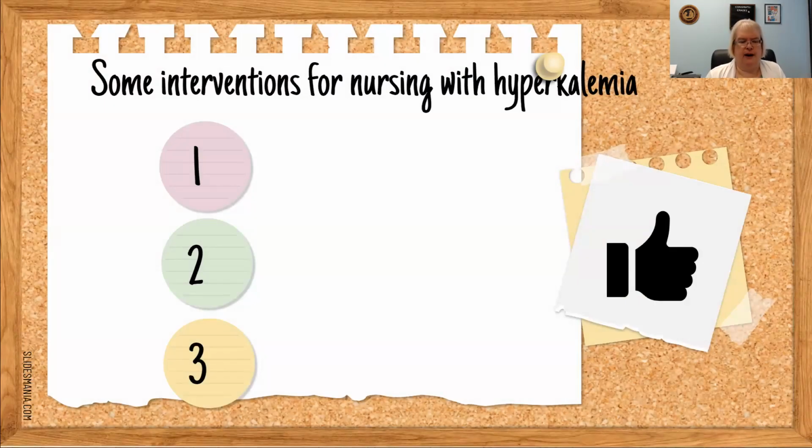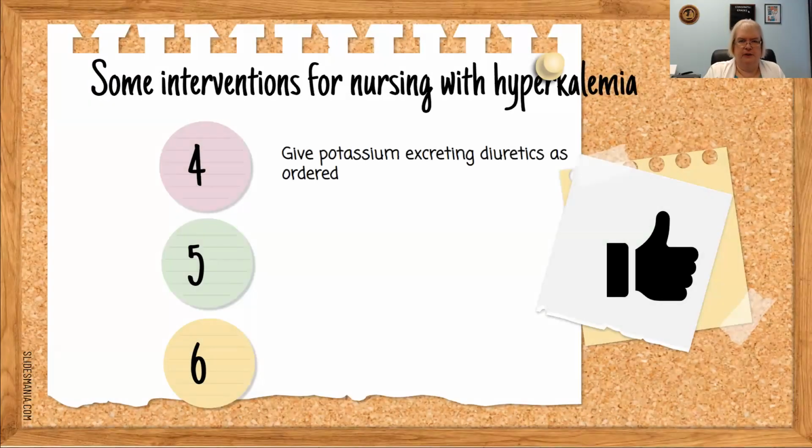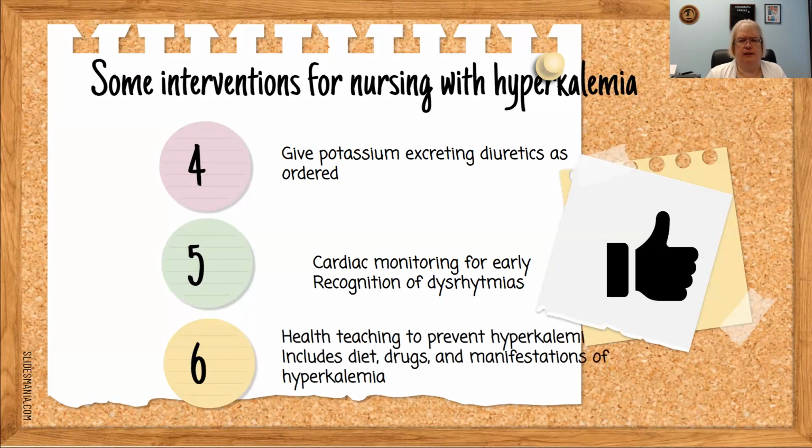So interventions for hyperkalemia. The priority here is to prevent those cardiac complications. Continue to work with the safety due to falls and prevention, monitoring the patient's response to therapy, and I need to do health teaching. So monitor their electrolytes, provide a diet low in potassium foods, eliminate potassium supplements, give potassium excreting diuretics as ordered, do the cardiac monitoring for early recognition of the dysrhythmias, and health teaching to prevent the hyperkalemia. Includes the drugs, the diet, and the manifestations.